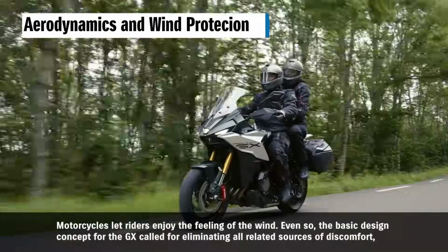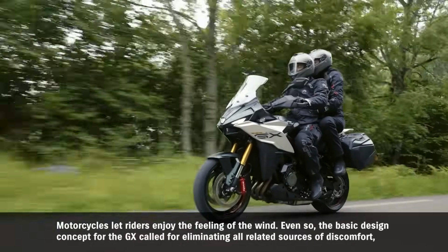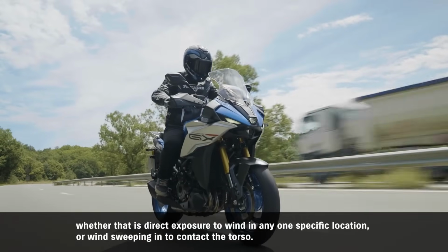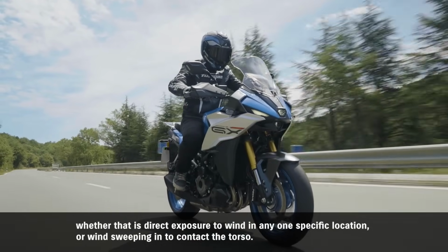Motorcycles let riders enjoy the feeling of the wind. Even so, the basic design concept for the GX called for eliminating all related sources of discomfort, whether that is direct exposure to wind in any one specific location or wind sweeping in to contact the torso.